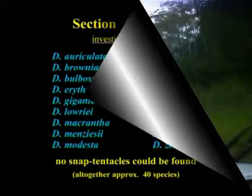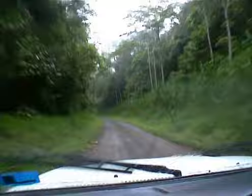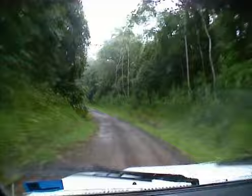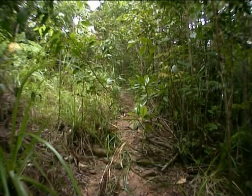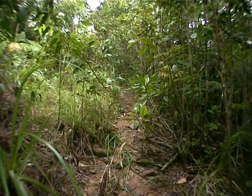Now we change to the tropical northern Queensland, where we visited one of the oldest rainforests on Earth. Trevor Hannam guided us to the only known growing site of Drosera schizandra on Mount Bartle Frere. Adapted to the twilight within the forest, this sundew grows on a layer of rotting leaves.